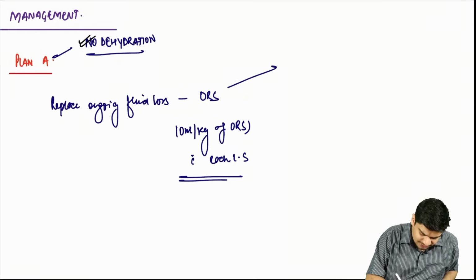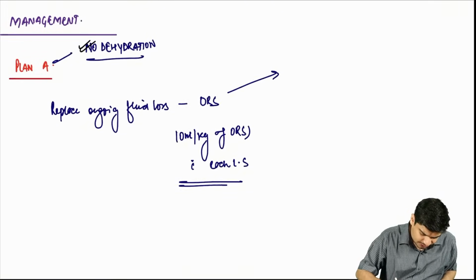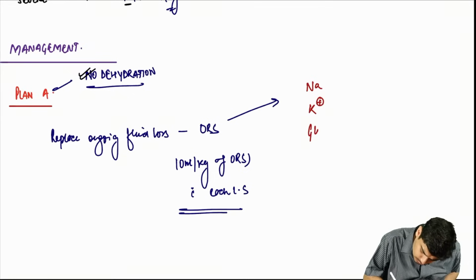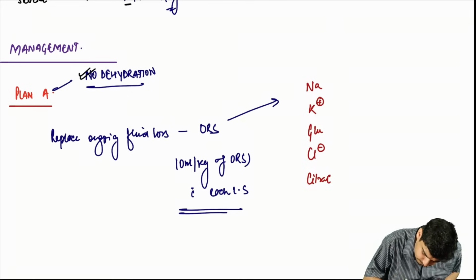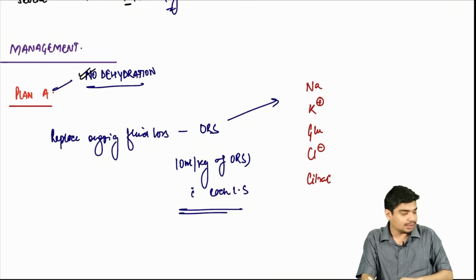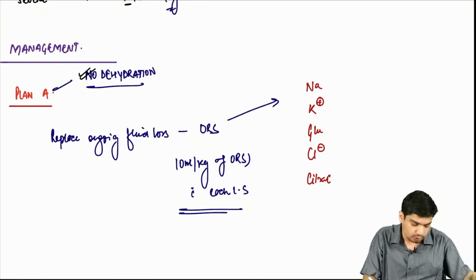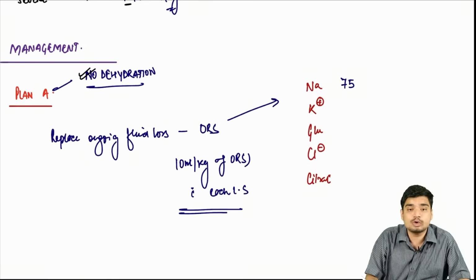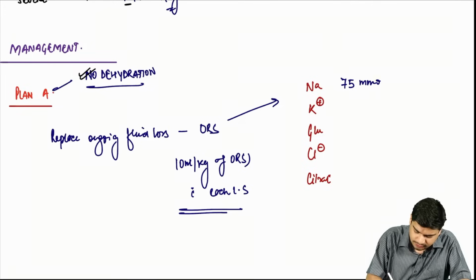As far as this ORS is concerned, it is made up of sodium, potassium, glucose, chloride and citrate. Sodium is 75 millimole per liter. Potassium is 20 millimole per liter.